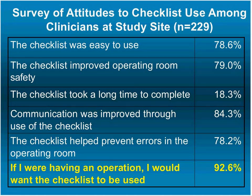The checklist improved operating room safety. 4 out of 5 people thought so. So the world splits kind of 80-20 when you ask them questions, positive and negative, about the checklist. About 20% of people think it takes too long to do it. But if you drop down to the very end, the very last question that we asked, if I were having an operation, I would want the checklist to be used for me. That rises into the 90s.